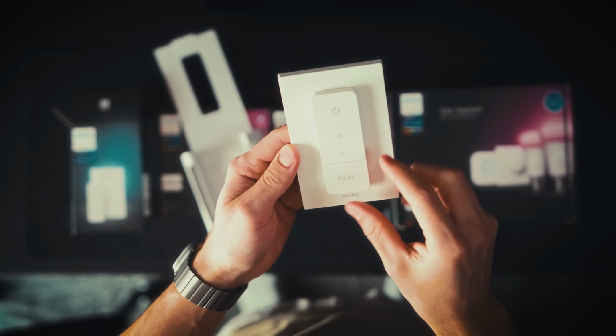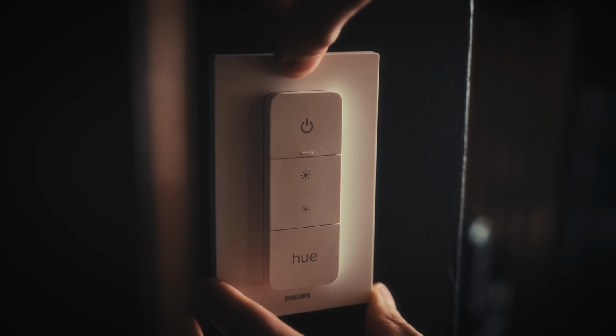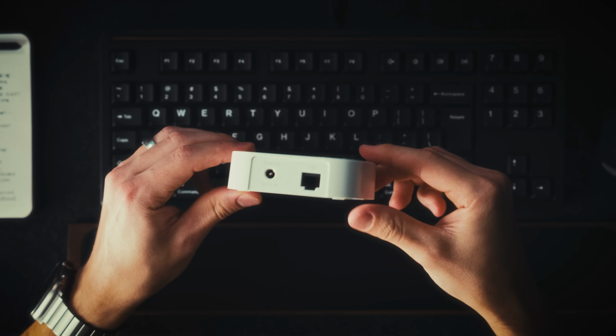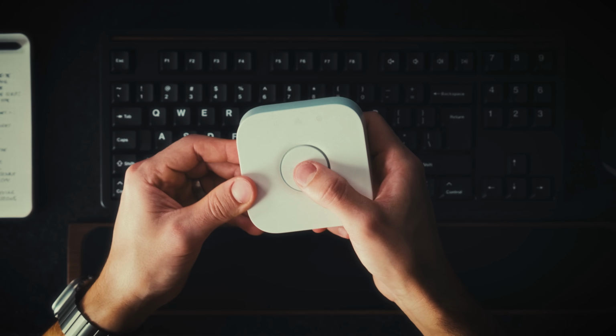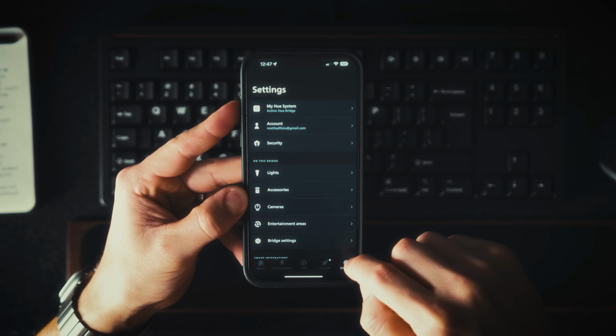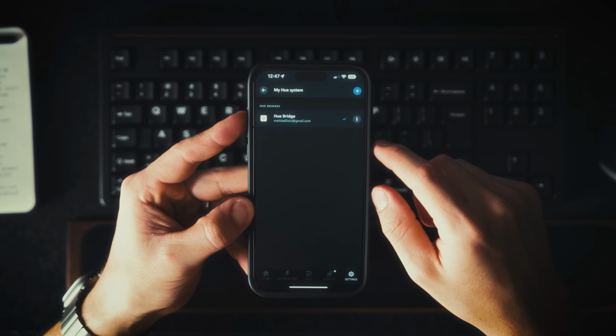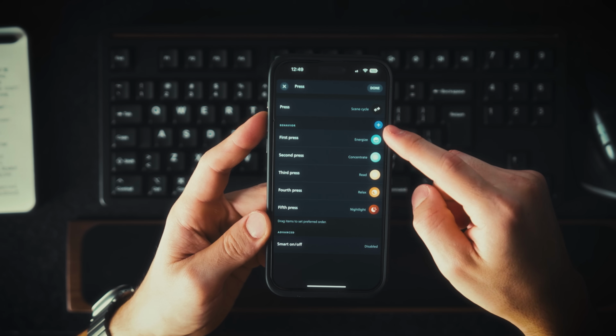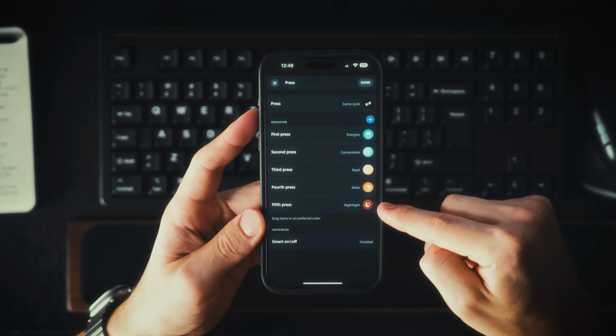I really like the simple design and the wall mount it comes with. You can easily attach it to your wall and snap it in place with magnets. The best part comes after pairing it with the Hue bridge, which is like a brain to control a bunch of Hue accessories all together. You can now remap the buttons to perform specific functions, such as changing scenes or adjust brightness. I'm not going into much more detail, but I have to say that the experience so far has been very seamless.